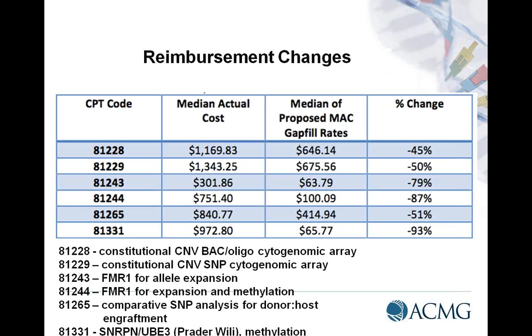But you can see in this table that for a group of tests, you can see what those CPT codes stand for down below, the price changes have been very significant, and they've ranged from about 45% reduction in reimbursement to as high as 90% reduction for some types of tests that are being done. So it's had a significant impact on the labs, which is why many of them are in difficulty.